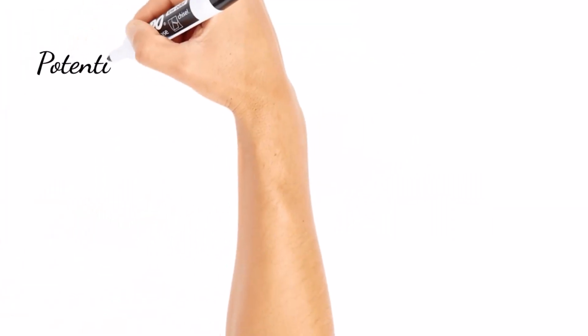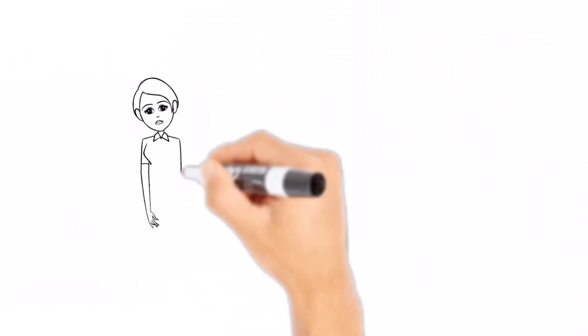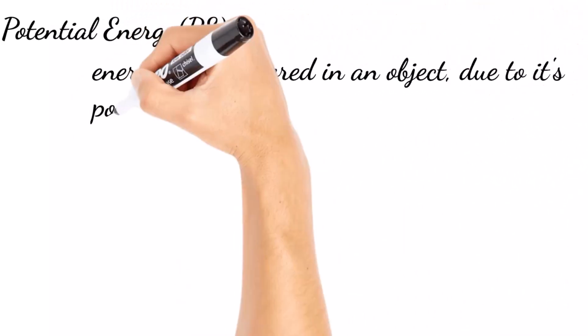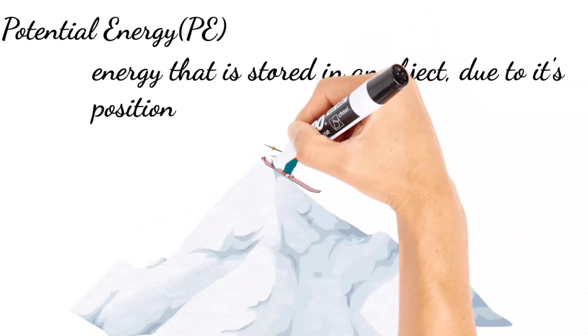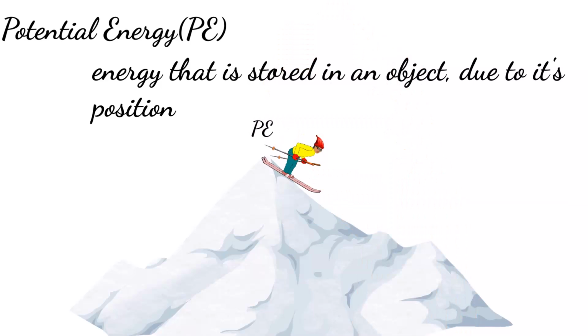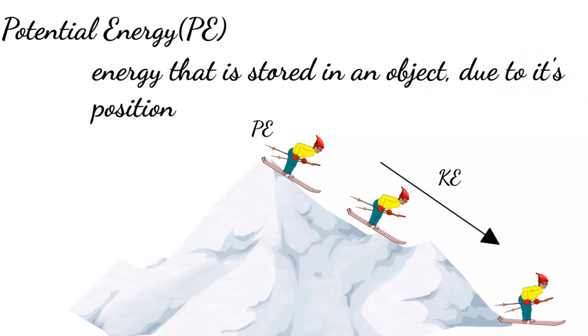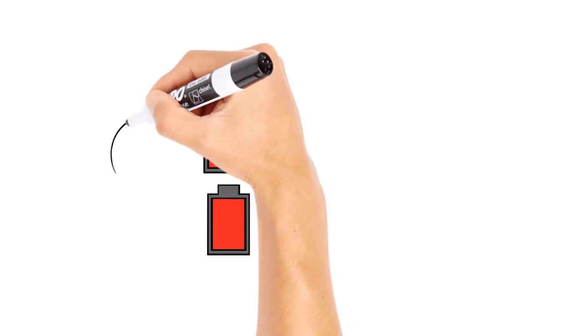I've been using the term potential difference in this video, but what exactly is it? It's probably valuable to define a few words at this point, so bear with me. Potential energy is energy that is stored due to an object's relative position. This skier, when at the top of the hill, even though not doing anything, has potential energy. When he heads down the hill and is moving, his potential energy then changes to kinetic energy, which is energy of motion. A fully charged battery has potential energy, or the ability to do work.